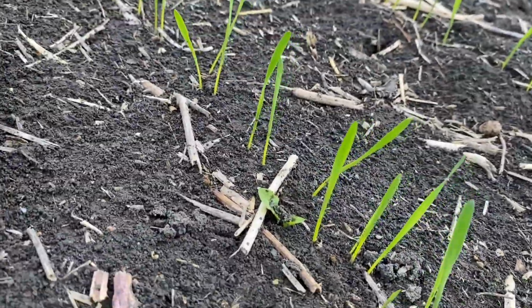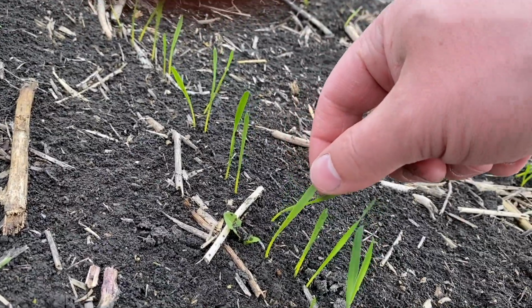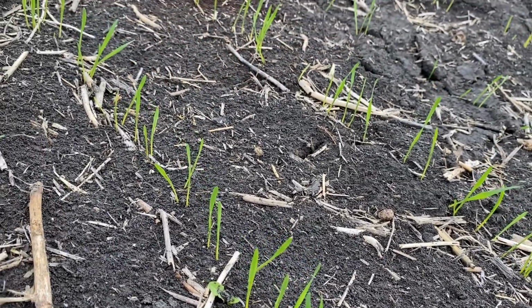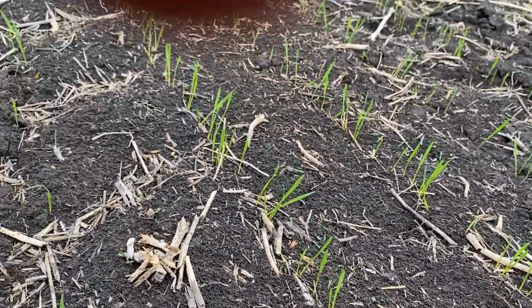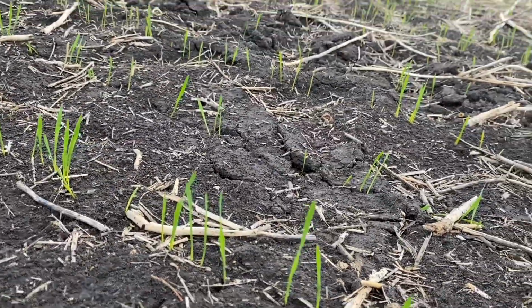So this is hard red spring wheat. This is basically the only wheat we grow. There's also winter wheat here, but for the most part, hard red spring is the only wheat. There are a bunch of different kinds. There's soft white and a whole bunch of kinds. I won't even get into it. I don't actually know the classes all that well. But this is hard red spring wheat.